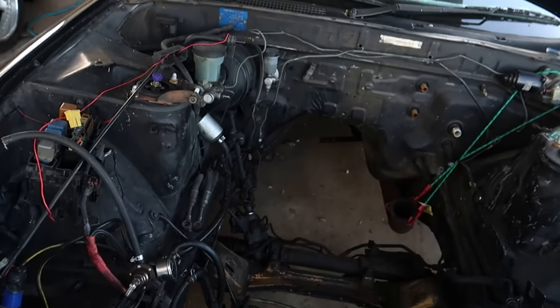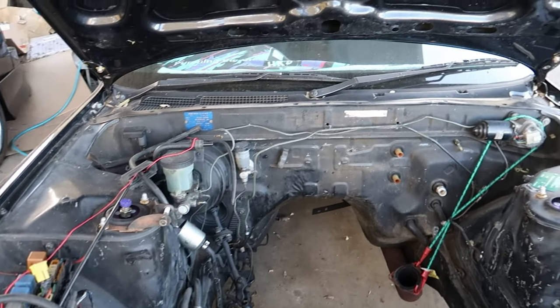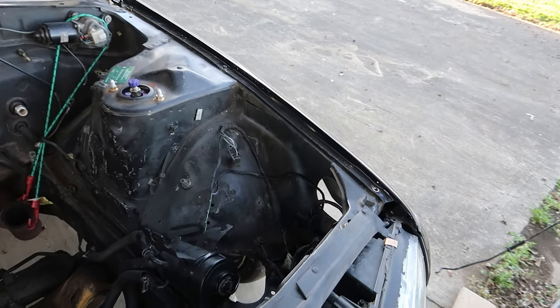Can you guess what color we're gonna do this engine bay? I can't remember if I've told you guys that or not. So if I haven't, have a guess.